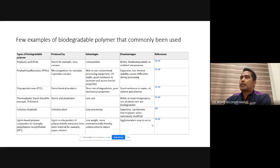this is a table to show you that there are many types of biodegradable plastic. Each type has a different way of being produced, and different advantages and disadvantages of each type of polymer. For instance, if we take polylactic acid, today I'm going to talk about polylactic acid because it is very famous and also worldwide known for its compostable advantages.